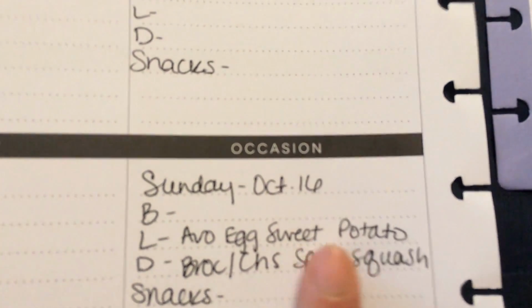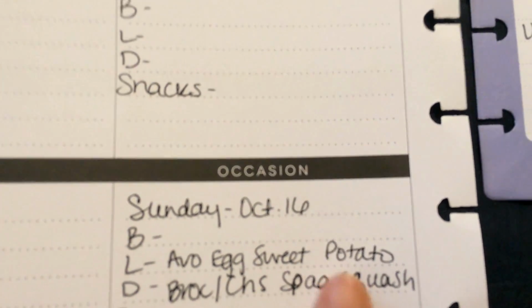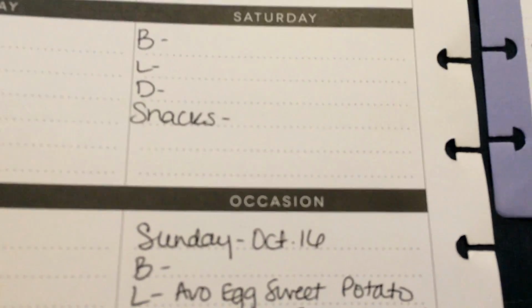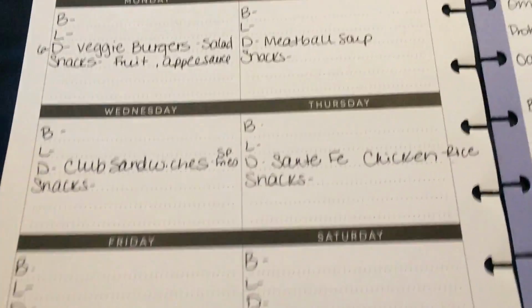I did make the sweet potatoes though, because for lunch I knew I wanted to do an avocado egg sweet potato, baked sweet potatoes. So you'll see I did some sweet potatoes. So then I just go through and make a list. Okay, what do I need to do for dinners this week? I didn't have to do any kind of prep for dinners.